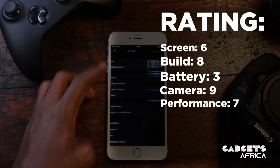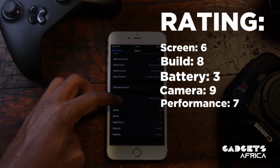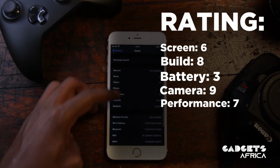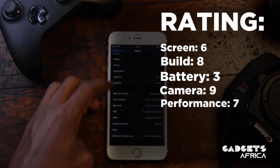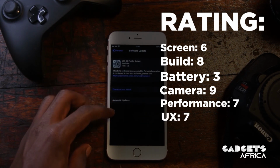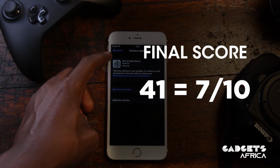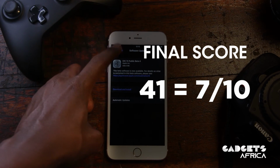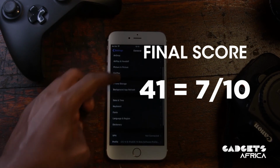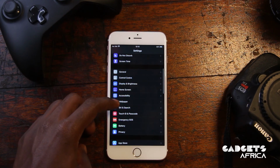The performance gets a 7 because currently Apple has the A13 Bionic and this one is using the A9, so it could be better. The user experience gets a 7 from me only because of that iOS 14 change. So technically that gives it about a 41 out of 60 on my rate card, and that's about 7 out of 10. And I don't think that's bad for a phone from 2015 in 2020.